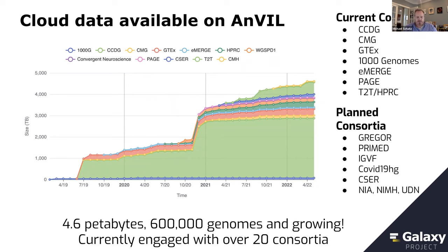A lot of this starts with these mega consortiums that are looking at common diseases and rare diseases. And then there's a bunch of consortia in the future that have been prioritized. Right now, I would guess that we capture, I don't know the exact number, certainly more than 10% of data from NHGRI, maybe as much as 50%. I think the vision is, in the next few years, to basically have all of the data generated through NHGRI ingested into the AnVIL.